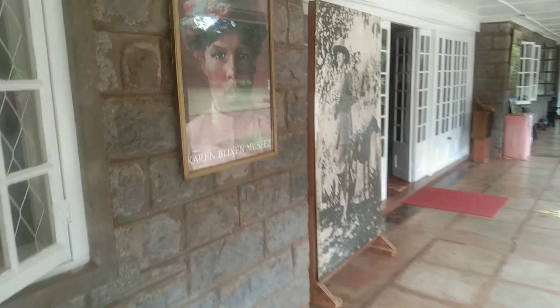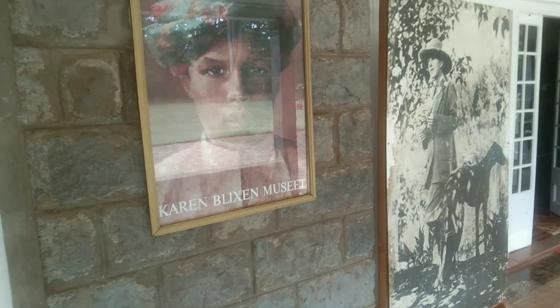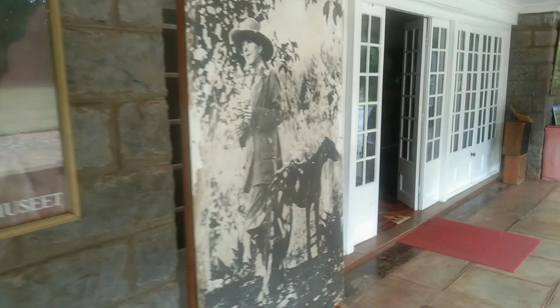This is how the outside looks. This was Abd Nasir, a Muslim. He was a lawyer here in Kenya, and he also became a lawyer in Somalia after serving here. And this is Karen and her pet.